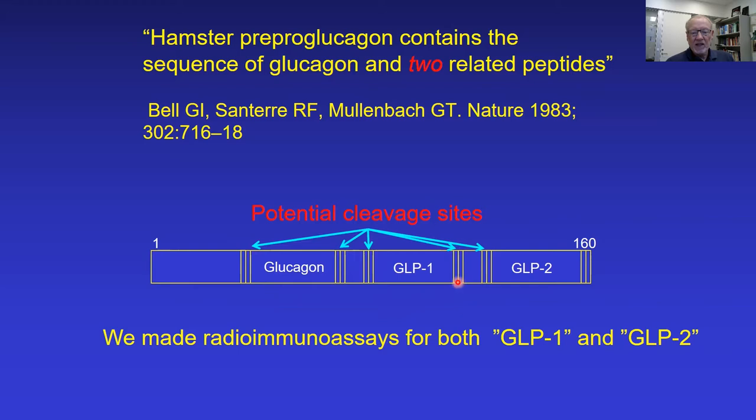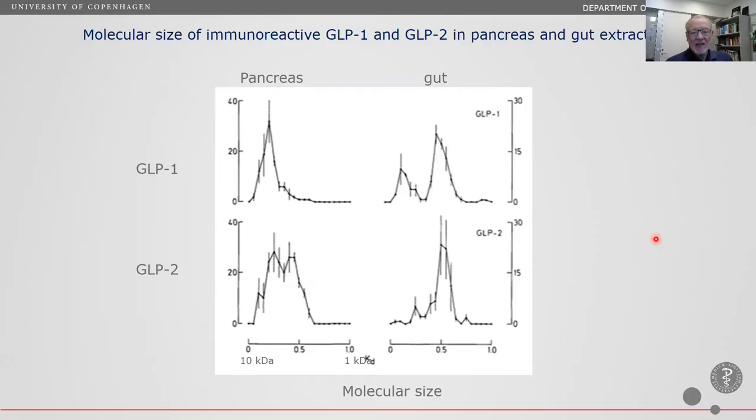So we immediately created radioimmunoassays. It just took us a few weeks for GLP-1 and GLP-2, and we started to look for them. We also had these sequences synthesized and looked at them. So let's have a look here. What we found with our new radioimmunoassays was that if we look at GLP-1 and GLP-2 in extracts from the pancreas, they would be present in a large molecule. Whereas in the gut, GLP-1 would be present in a small molecule, and GLP-2 would also be present in a small molecule. These are gel permeation chromatography, where we could look at the molecular size.